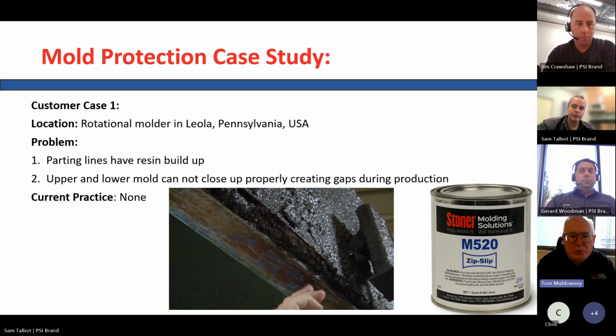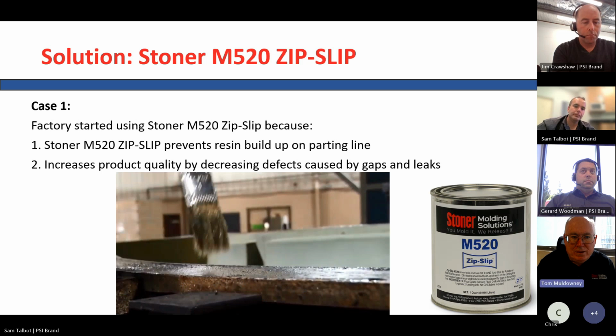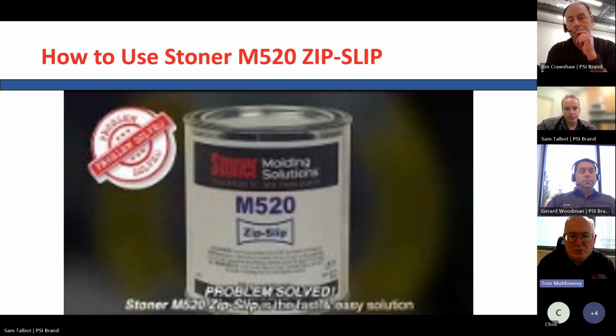So the first case was a rotational molder of that outdoor playground equipment, and they were having a lot of resin buildup on the parting lines, and they couldn't get their molds to close properly in many cases, so they really didn't have a solution, and we came and showed them 520. So they started using it, and they completely eliminated any defects due to gaps or leaks because they got a perfect seal on the two sides of their mold. Okay, so I'll show you a quick film. We apply this generally with a paintbrush.